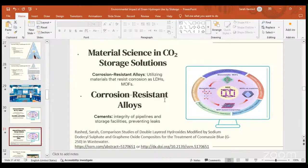By the way, here I am putting a research I was working on about studies of double layered hydroxide. You will find it here, and I can send it to you in the chat. You can read about the double layered hydroxide. Double layered hydroxide is a really eco-friendly material and has a high specific area that can capture carbon dioxide with high efficiency. So I always recommend this material for CO2 capture.